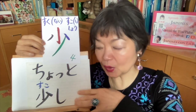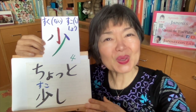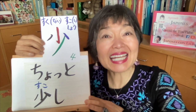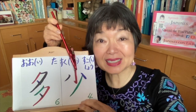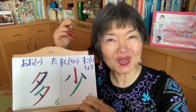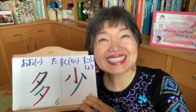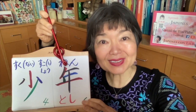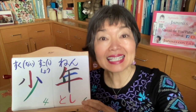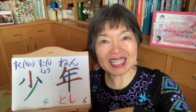This kanji together with shi, we pronounce 少. In this case, 少し. 少し is the same meaning as ちょっと, a little bit. This 熟語, this combination of kanji, we pronounce 多少. 多少 is the synonym of 少し, a little bit. With this combination, we say 少年. 少年 means young boys. So, for example, 少年漫画, 少年 anime.